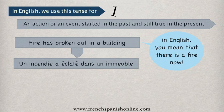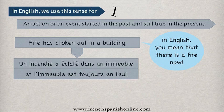However, if you translated it in French using le passé composé, you are going to say, and which is correct, un incendie a éclaté dans un immeuble. Perfect. But in French, you don't know if there is still a fire now with this tense, le passé composé. So you need to add more information. For example, et l'immeuble est toujours en feu. So, un incendie a éclaté dans un immeuble et l'immeuble est toujours en feu should be the correct translation of fire has broken out in a building if you really want to say that it's still true now too.